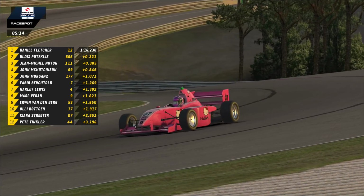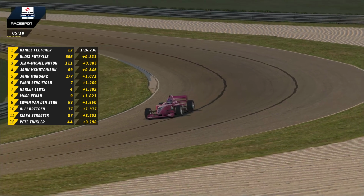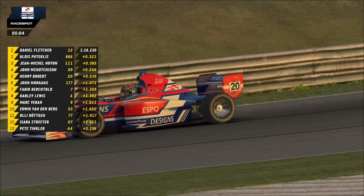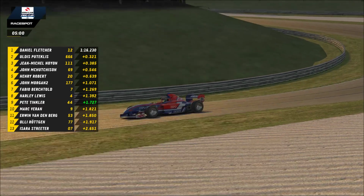Azara Streeter now on the racetrack in this 07 Hello Kitty machine. I now see why Mrs. Rachel Whiteford was in the chat supporting that car. Henry Robert on track right now, currently 5th fastest. I'm trying to get you guys a guided lap, but no one wants to put one in.